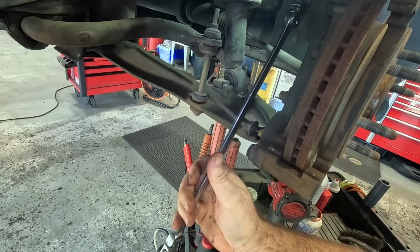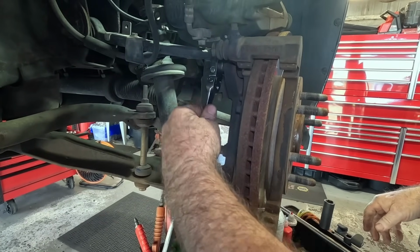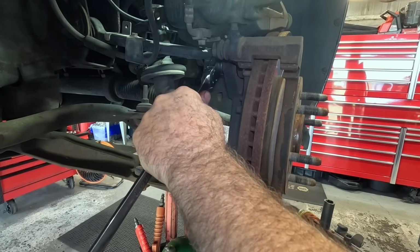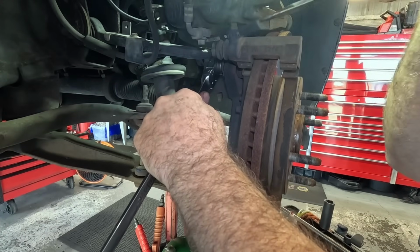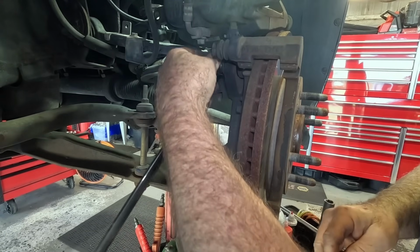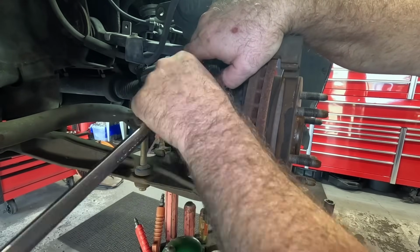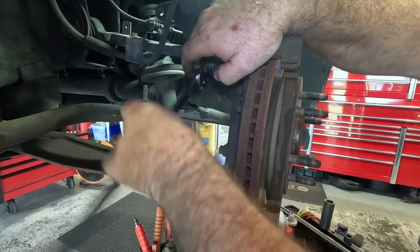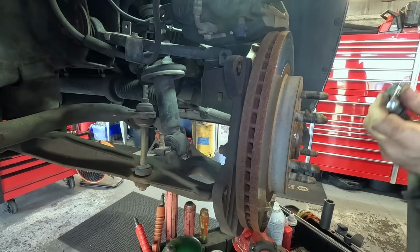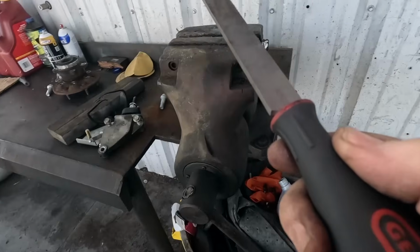See, it's easy. Careful. Alright. Well, now I have to box myself into a corner. I'm going to have to turn the thing all the way out with a wrench. Gotcha. Alright, let's file this thing.